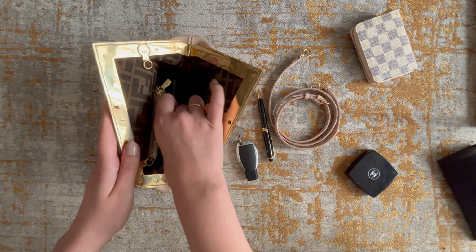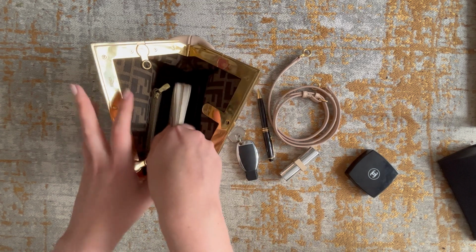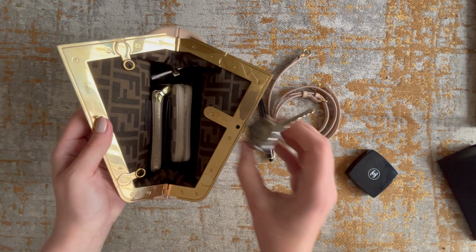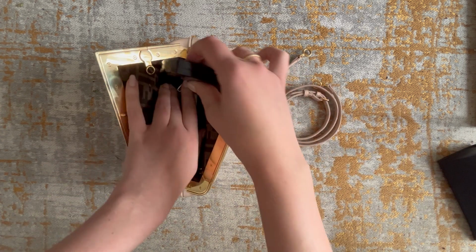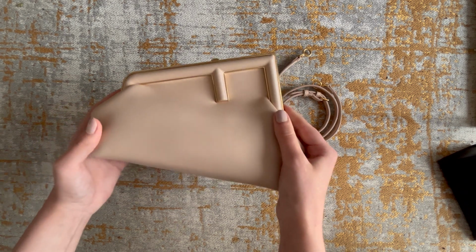So let's switch things up a little bit and let's see if a Louis Vuitton zippy wallet would fit. And indeed it does, and we can put the same items. Let's add a pen, for example. Let's see, can we fit even the compact in this variation? Yes, we can. The bag does close.